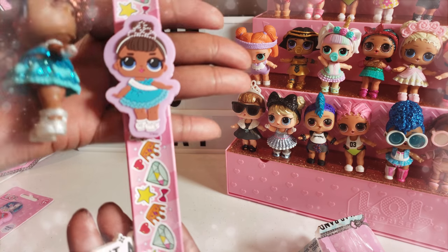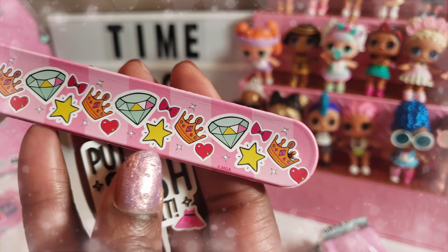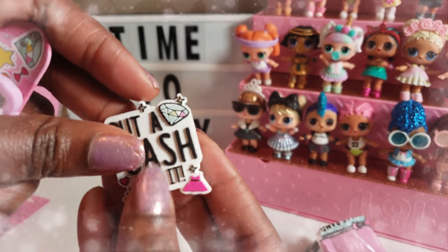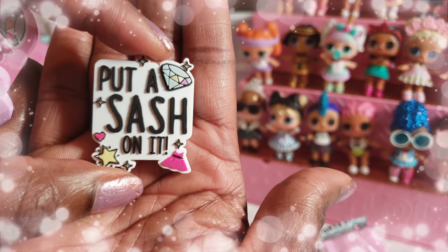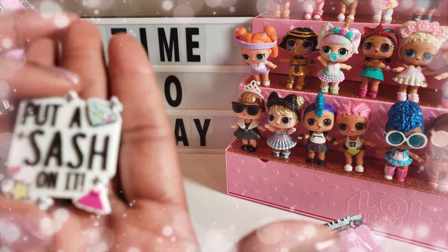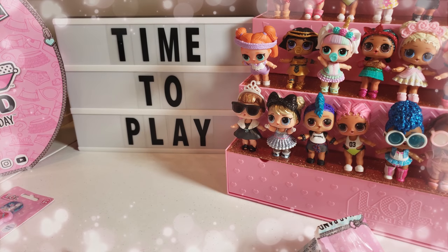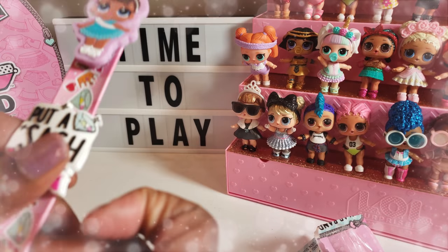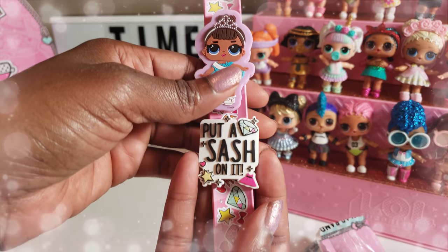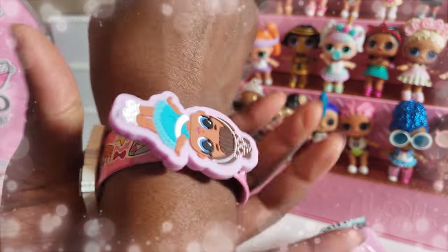I think this slap band is totally awesome. Love the colors on it, the pink, and it's got all the little jewels and stuff like that for a queen, which is great. And then it says "put a sash on it." So I love this little extra surprise that is included inside. The cool thing is you can put it on the slap band as well. And the reason why they call them slap bands is when you slap them, they kind of slap onto your wrist, which is cool.